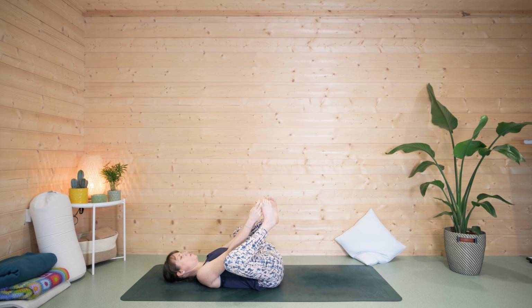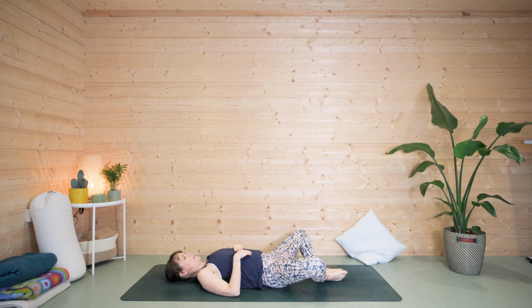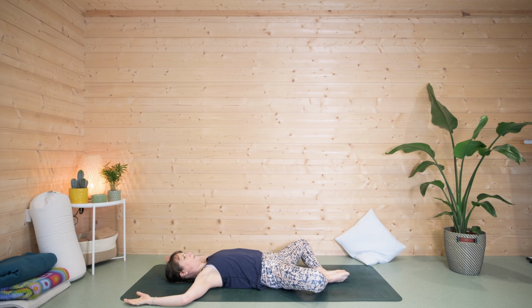Good. Release the legs all the way down to the ground. Bottoms of the feet together, knees out to the side. Hands can rest on your body or open out to the side, palms turned up. Take a few breaths here. With each exhale, allowing your body to release a little more into the ground.